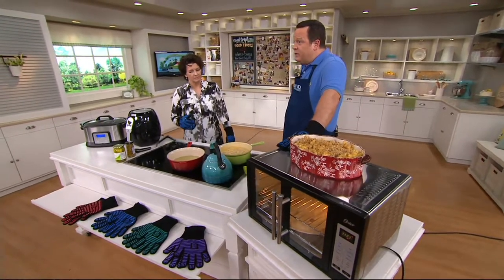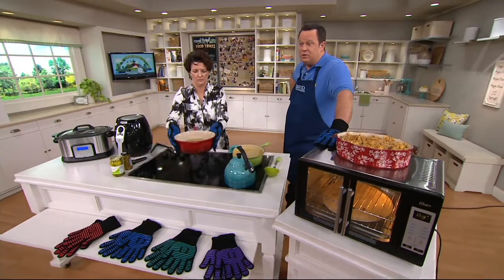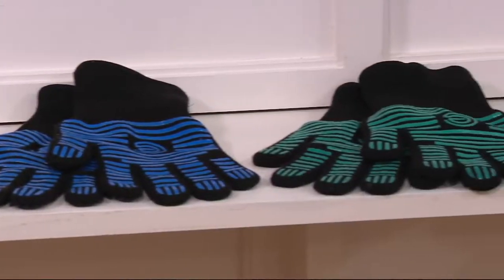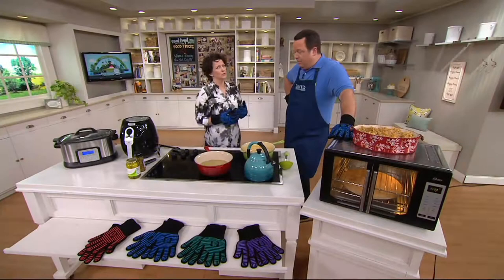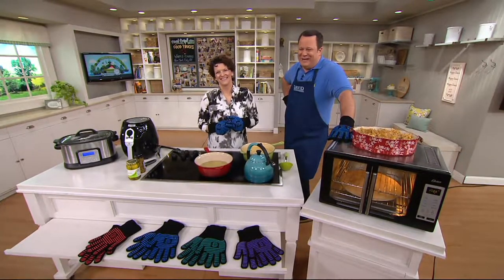Well, everybody is excited about these oven gloves. How many? 1,200 are now gone. Red is most popular and getting limited. We have the blue, we have the green, and what is most limited is my purple. And when I say my, I mean your purple, if you're picking purple. All right, this is $23.98.